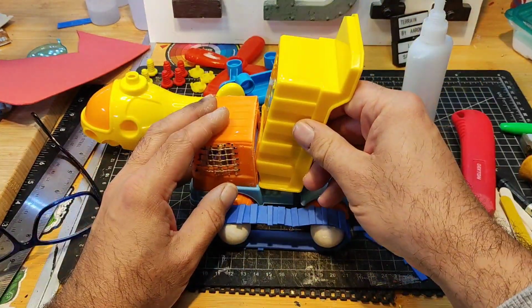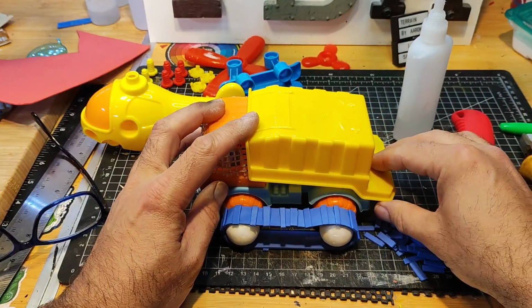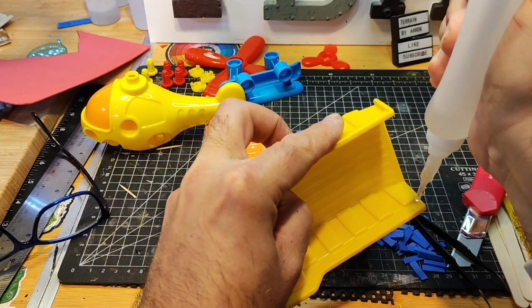Now the dumper bit gave me a headache until I thought outside the box and stuck it upside down, and it fit just perfectly. So I just gave it a bit of glue and stuck it onto the truck.